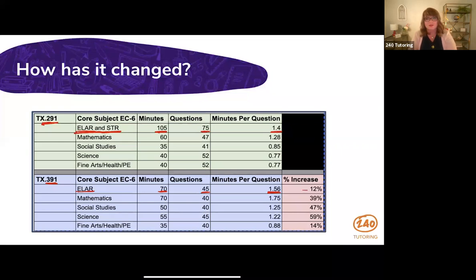Now you're probably thinking, Dr. Mulkey, that's not a lot. Hang on. Look at these other subjects. If you're weak in mathematics or science or social studies, you're about to get excited. If we look at math, we used to have 60 minutes. We now have more time. We have 70 minutes. And we used to have 47 questions, and we now only have 40 questions. So we now have more time and fewer questions. That's fantastic news. So we're looking at 1.75 minutes per question. That's a 39% increase in minutes per question.